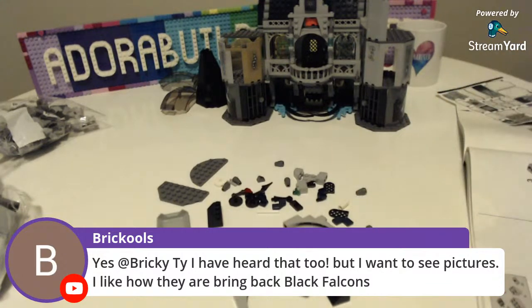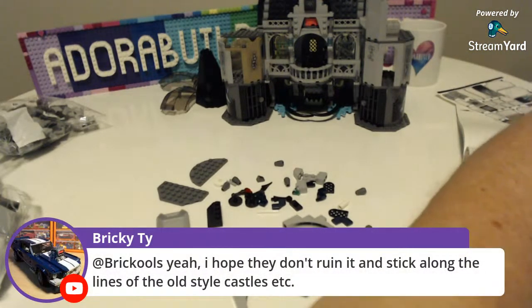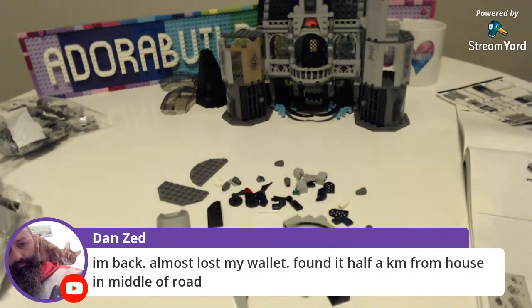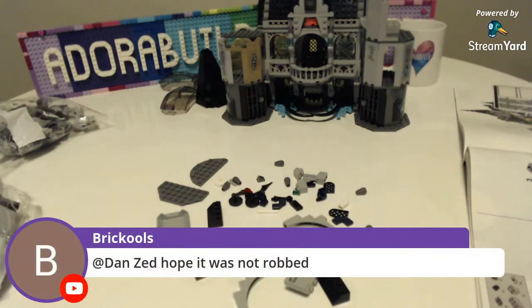Okay, I've got to quickly do a sticker. Right. A little bit wonky, but not too bad. Okay. Don't ruin it. Oh, Dan's back. Almost lost your wallet, but found it half a kilometre from the house in the middle of the road. Oh my gosh, Dan. That was lucky. Brickles says, hope it wasn't robbed.